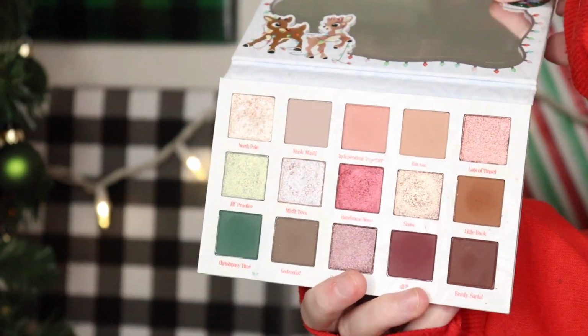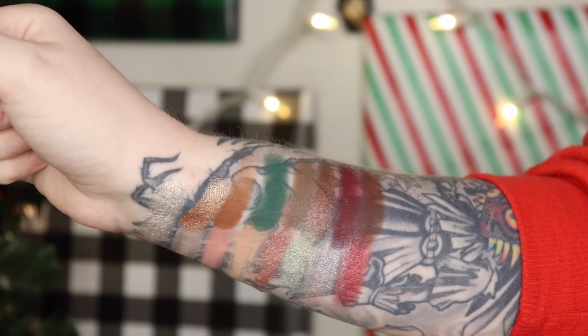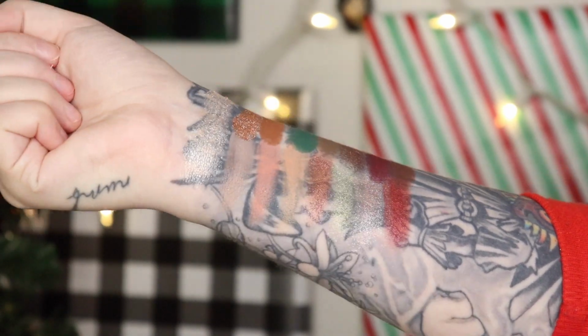Adorable. This palette does lean a little bit more neutral with pops of red and 2 greens. This is a great palette for those who just want to dip their toes into a holiday palette without getting too extreme with the reds and greens. I love it. Alright, next palette is from Melt Cosmetics.